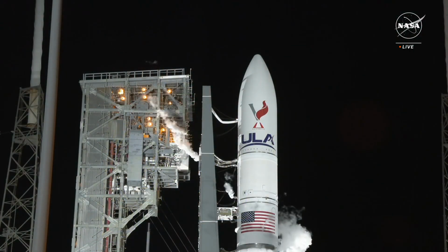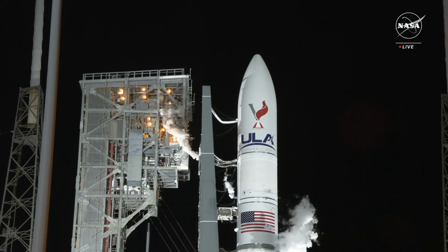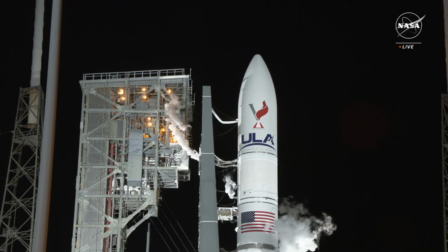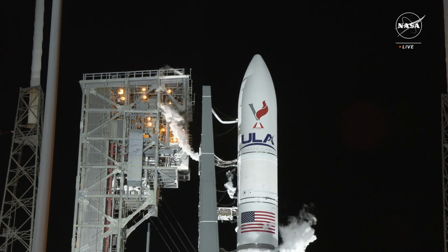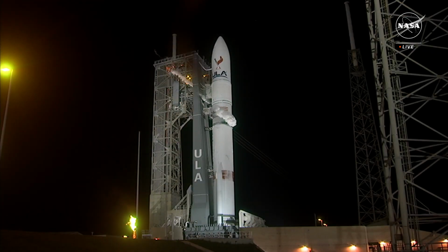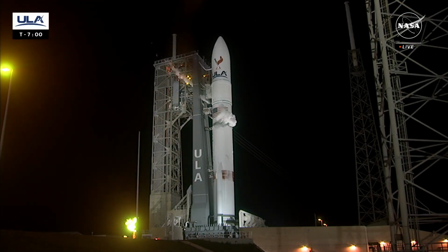For today's launch, NASA selected Astrobotic to deliver its five lunar instruments. This is the first mission for the Peregrine spacecraft. Today is also the first launch of ULA's new Vulcan rocket. So a lot of firsts today. Now we have a 45-minute launch window that opens at 2:18 and 38 seconds Eastern time.